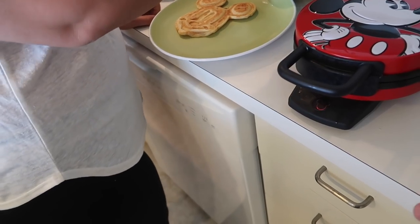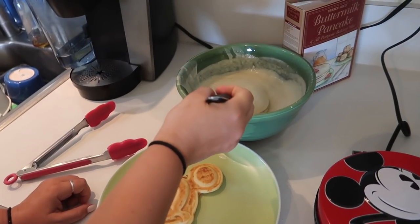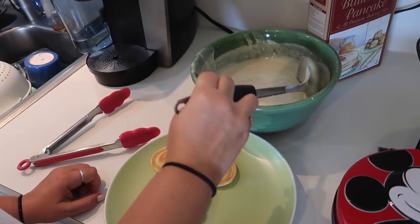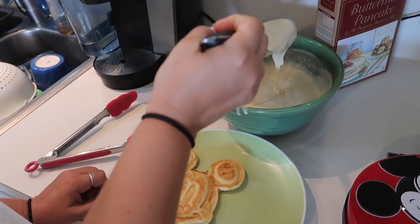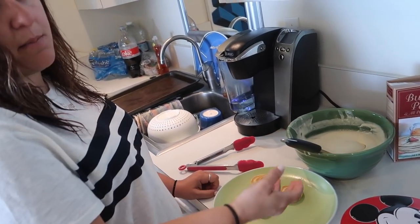Dude, we have so much batter. Look at this batter. We're going to make like 100 waffles. But this is all it makes, though. You needed 3 cups of batter. Yeah, I guess I could have cut it in half. We should save some. We'll just freeze some of these.